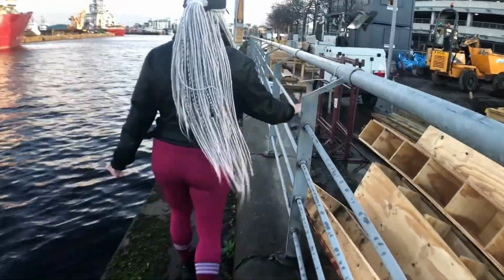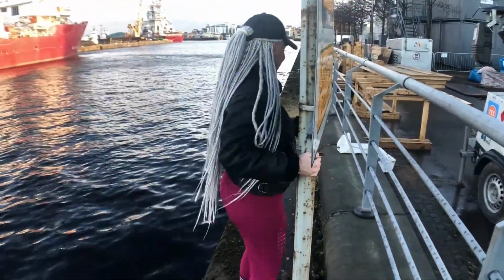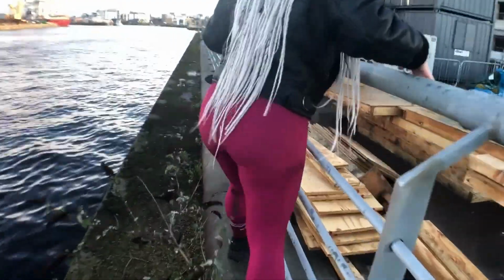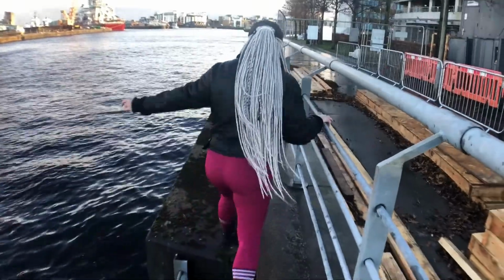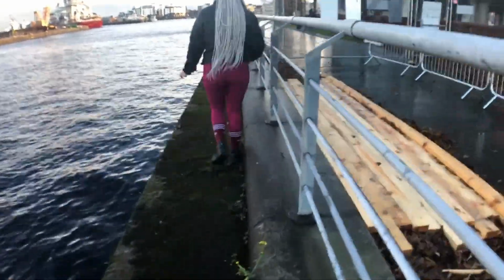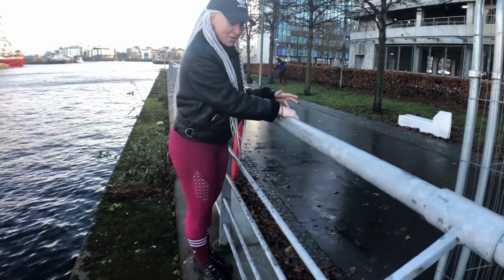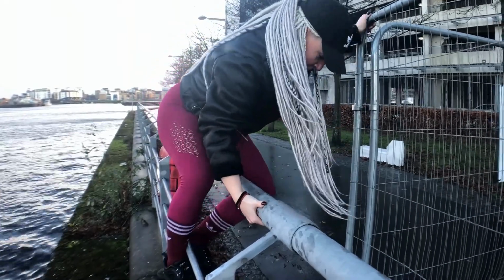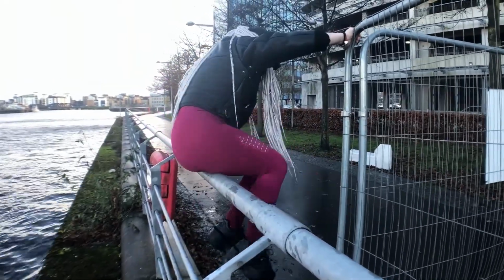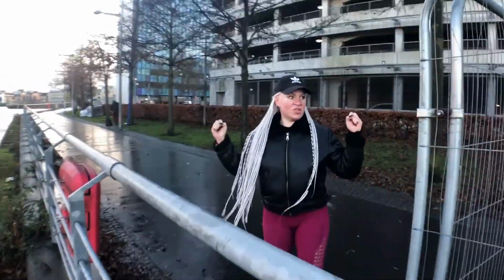Beautiful shells here. Quite easy actually. Ow, ow. God. Right, now to get out. Okay, how did I do this actually? Upper body strength.